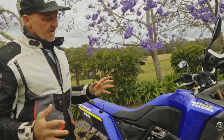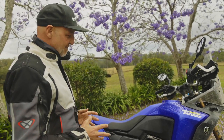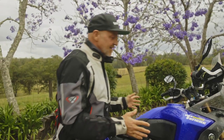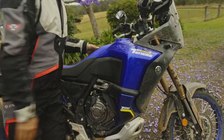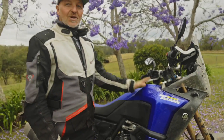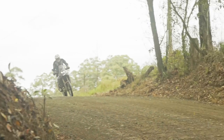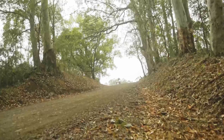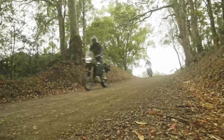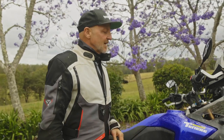So a sweet engine combined with better suspension, for me, made a difference. And suddenly you've gone from 16 litres, which is just over 300 kilometres of fuel range, to 23 litres if you want to fill it up, with about a 500 kilometre fuel range. That's a really big thing, and I think almost in the tradition of Tenere was to have, hey, we've got a bike that can go a long way.